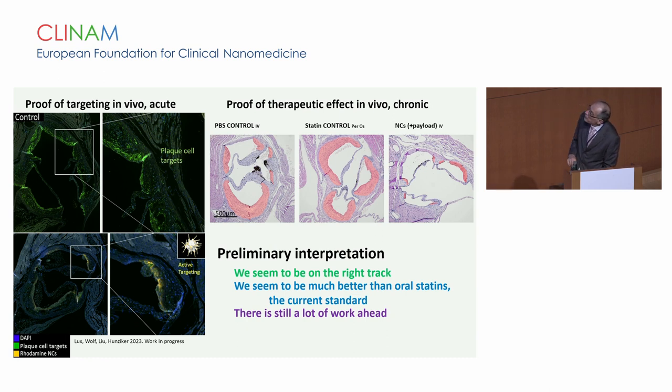And if you look at the proof of a therapeutic effect in vivo in chronic mouse experiments on the right side, the first histo panel shows the arteriosclerosis in a placebo-treated mouse. The second shows the arteriosclerosis in an oral statin-treated mouse. The third one shows the arteriosclerosis degree in one of our active targeting treated mice. And this preliminary finding shows you that we seem to be on the right track towards effective therapy of arteriosclerosis. We seem to be much better than oral statins, the current standard.